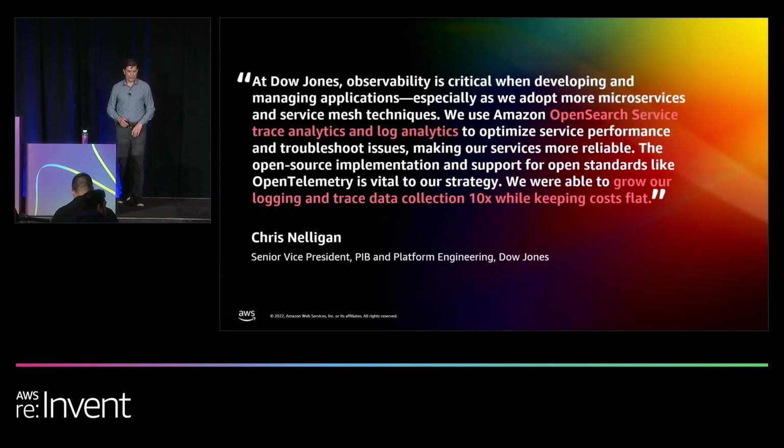I'd like to bring up an example with one of our customers who's using the features of our observability plugin very effectively. They're using distributed tracing with trace analytics. They're using log analytics capabilities. And over the last 18 months or so, since they've begun using it, they've grown their data collection 10x. So they've added new workloads, new applications to OpenSearch observability. And while they've grown 10x, they've kept the overall costs for their environment about the same. So it's been a tremendous advantage and benefit for them.